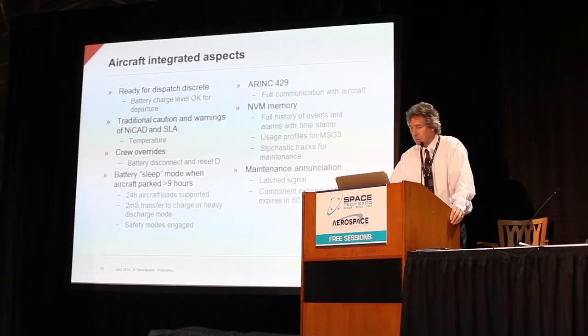How does this all link in with the airplane? In particular, there are many aspects now, electronics features that can be provided in this battery to the aircraft operator. Some of them involve a ready for dispatch indication. The batteries have an indication determined internally with their state of charge, state of health, and other aspects, of whether the battery is charged enough and healthy enough to dispatch to the crew.